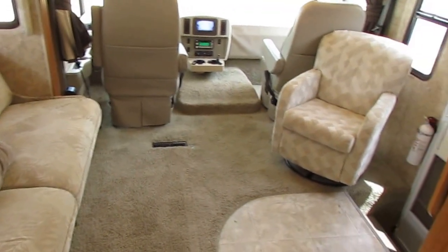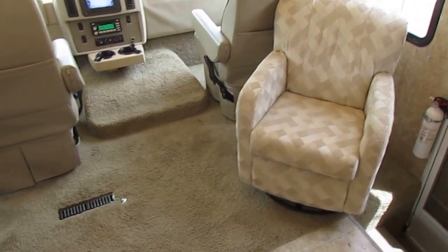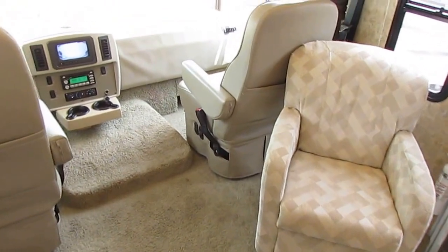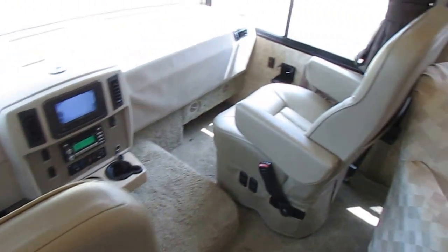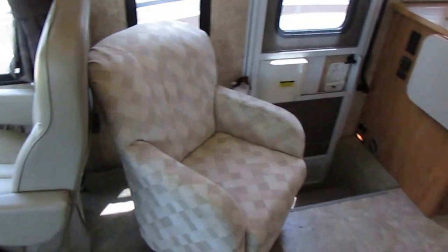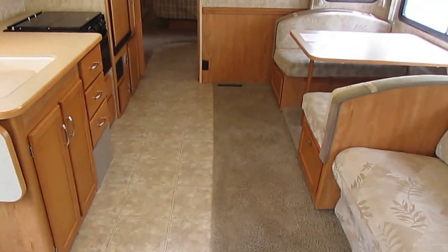Folks, they don't get any cheaper. You know, you can look at other 07 35Js. They're going to have 30, 40,000 miles on it. They're not going to be in this nice a shape, and I bet you they won't have a video either. So folks, if you want a bargain in a bunkhouse Class A, you don't need to look any farther.